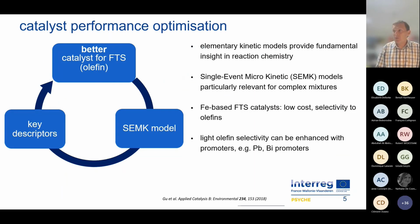So for catalyst performance optimization, our aim was ultimately to achieve better catalysts for Fischer-Tropsch synthesis, mainly for light olefin production. We did so in the first instance by employing a single event microkinetic model, a model which is based on elementary kinetics to provide more fundamental information on the reaction chemistry. That model contains catalyst descriptors and kinetic descriptors. Particularly the catalyst descriptors are the ones which we can play with, which we can optimize in order to identify better catalysts for Fischer-Tropsch synthesis.